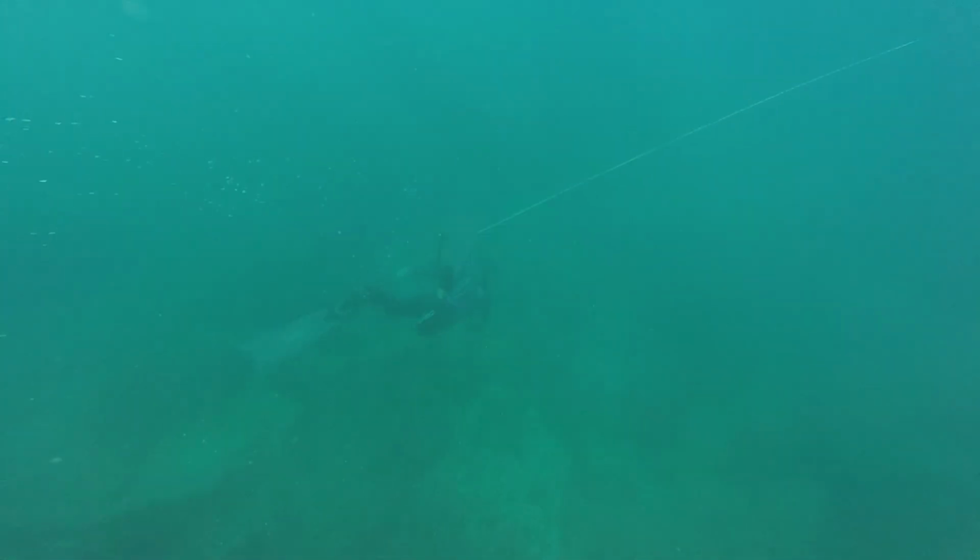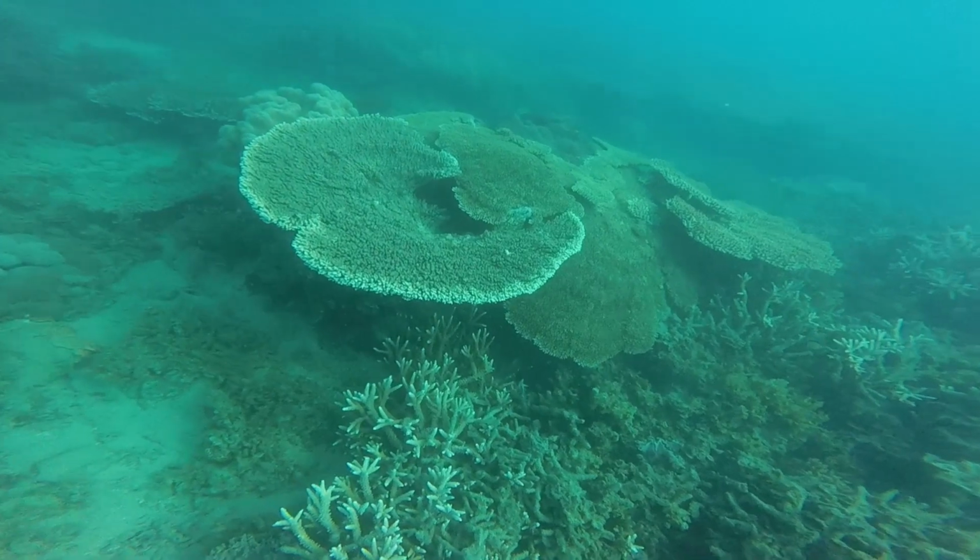It was very high tide and poor visibility, but here's what we saw. We saw gorgeous corals and not many fish.